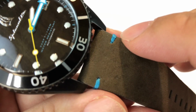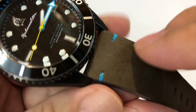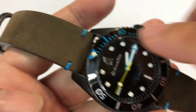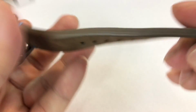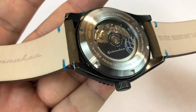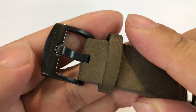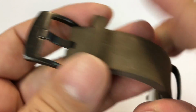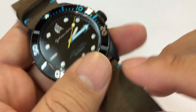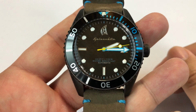No problems there. I love that the blue tie-in where they tie the end down here is carried through the thread as well. And it's kind of like a coffee colored brown. A little water resistant leather, obviously exhibition back, and then a black buckle as well with the Spinnaker name emblazoned on the buckle too. And it has that traditional diver's watch look to it.